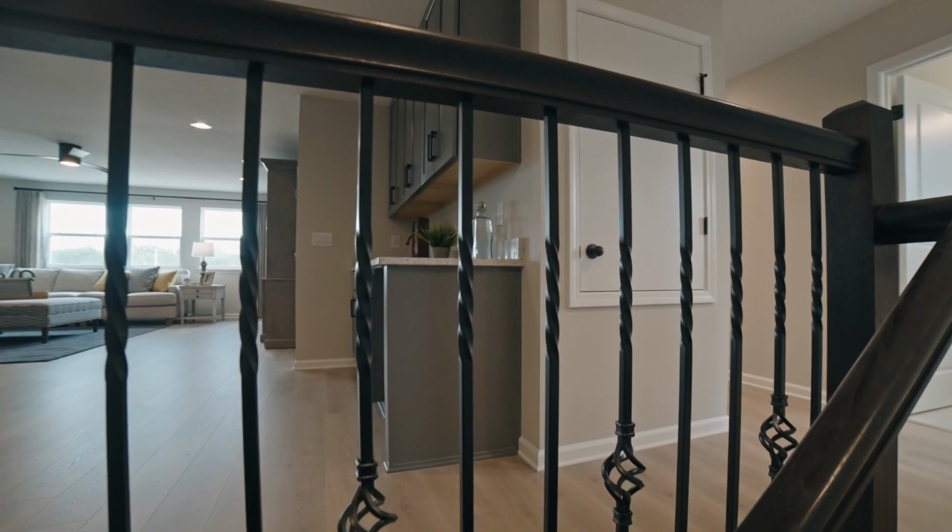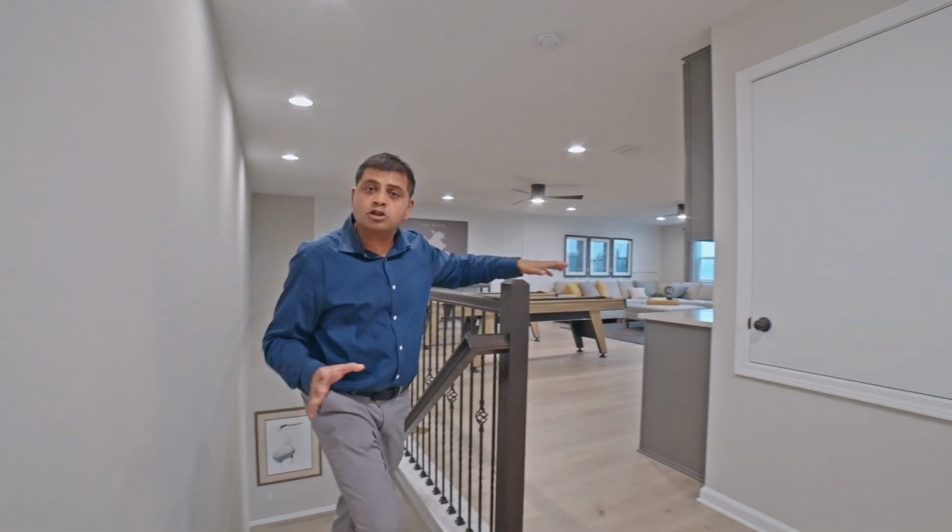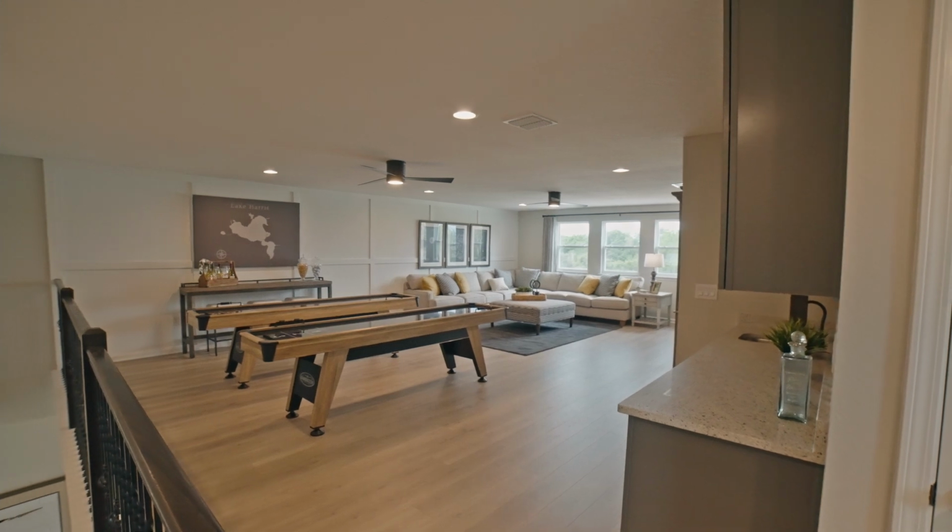As I take you upstairs, remember guys, you can actually build this model without this loft option. So it has a really big loft area here.